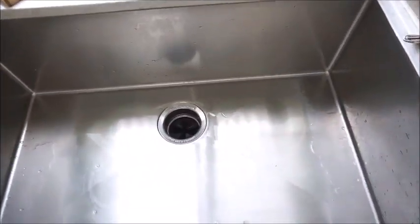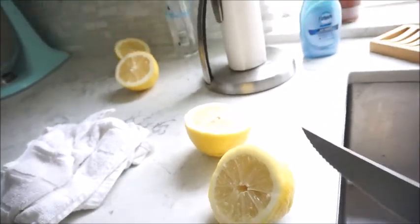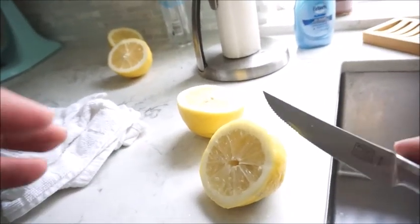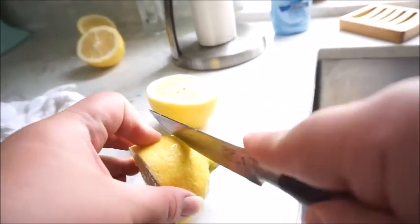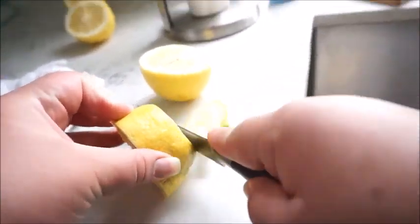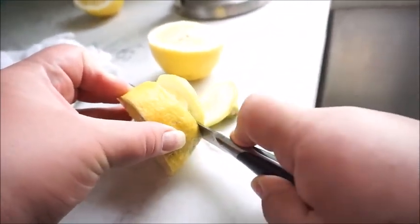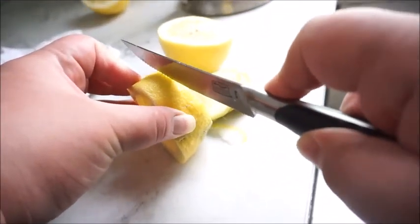So then the next thing, after your sink is completely washed out with the lemon, I actually like to cut the lemon up. I'm going to try to do this here. Sorry if the camera shakes. But literally just cut it in little slices.